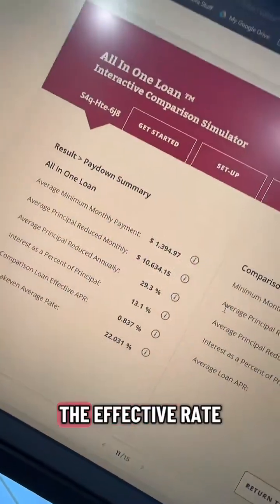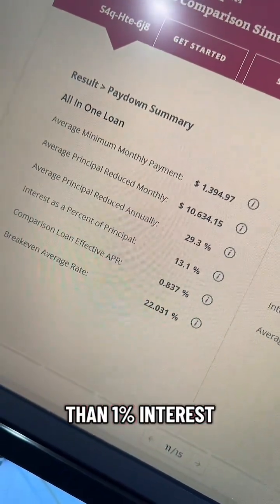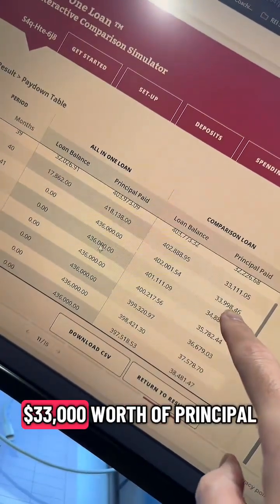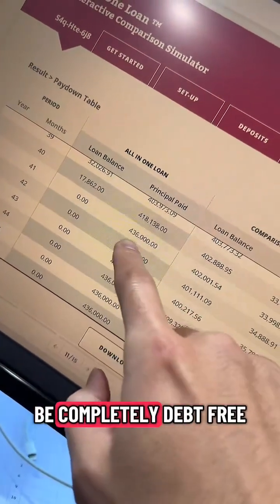Here's the real kicker. The effective rate on this mortgage is going to be 0.8%. He's borrowing his money at less than 1% interest. If he stays in his current mortgage, he would have only paid down $33,000 worth of principal. He still would have owed $400,000 on his home. But in our strategy, we're going to be completely debt-free.